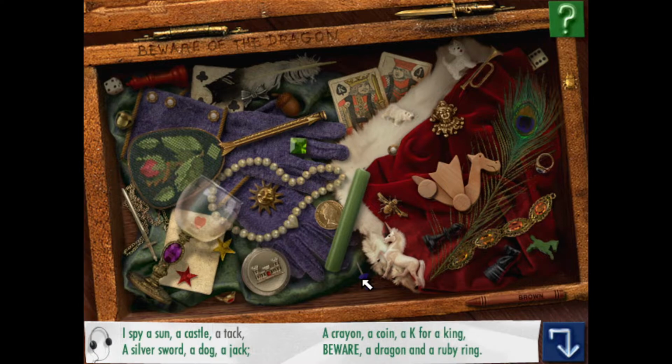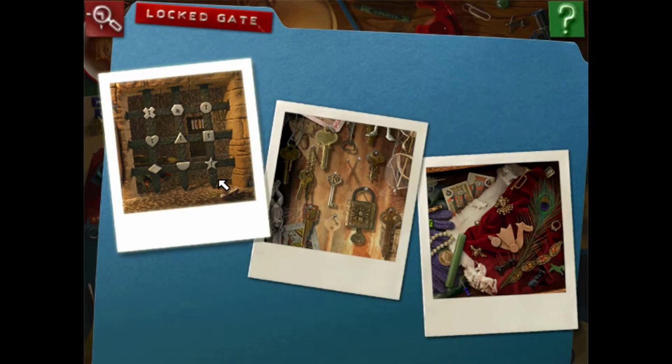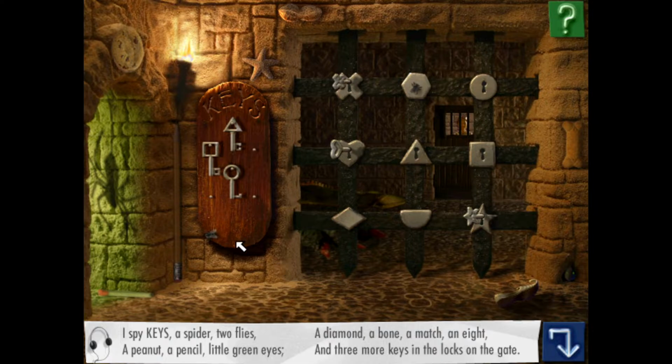And that was really funny to me. Because I was just thinking about that. I was like, attack. What? That's not as good as Burger King giving away Xbox 360 games, but you just got a disc that had one of the mysteries. A spider, two flies. For this game. A pencil, little green eyes. A diamond, a bone, a match, an eight, and three more keys in the locks on the gate. Oh, I remember three more keys. There we go. One more key in the locks on the gate. A spider.